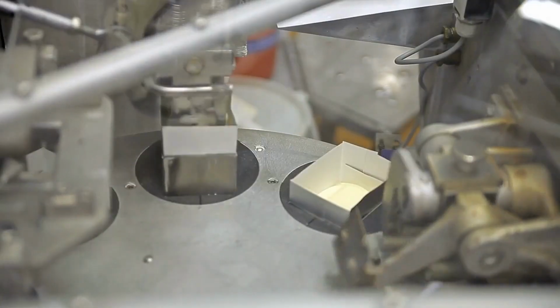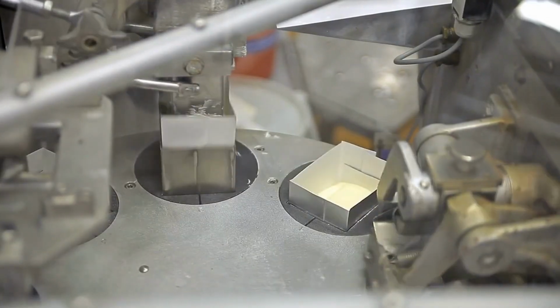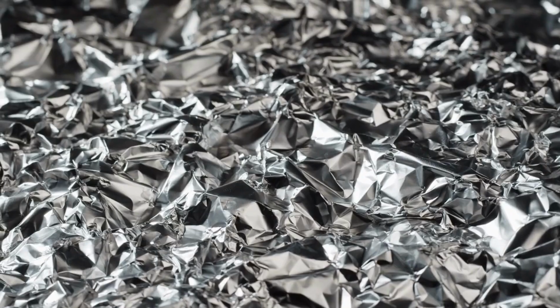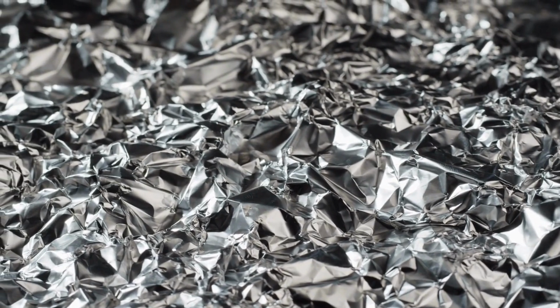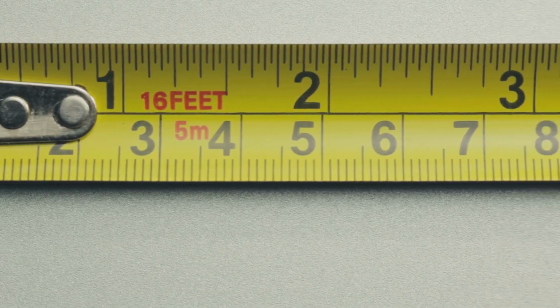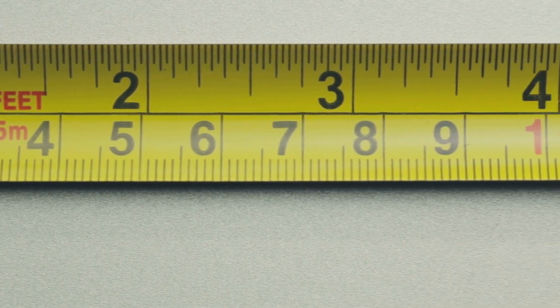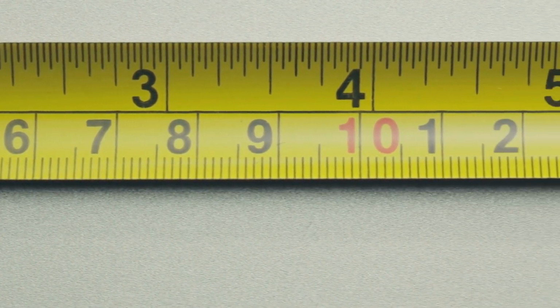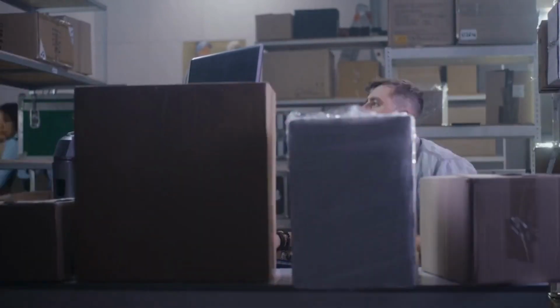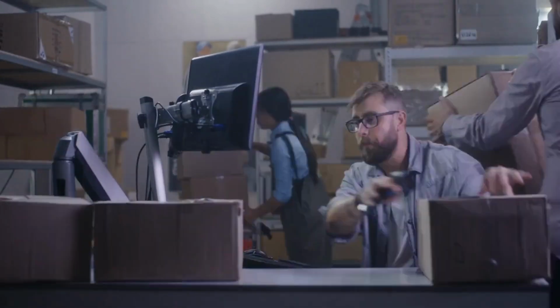This machine squeezes the butter into a block-shaped injector, which then deposits the blocks of butter into open containers. The container paper has an outer aluminum coating that prevents light from spoiling the butter. Each sheet measures 26.5 cm long and 19 centimeters wide. The machine works 4 days a week and produces up to 230 packages per minute.